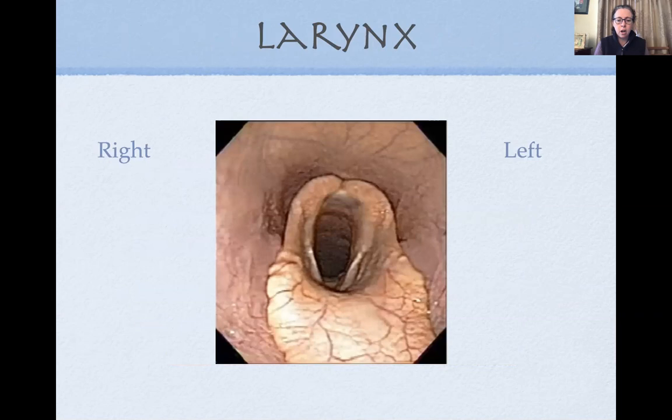In this animal, the right arytenoid is normal. So we can see, if we draw a line down through the larynx, dividing it into left and right halves, the right half appears on the left-hand side of the image. The left half appears on the right-hand side of the image. And you can see that the right arytenoid cartilage is tightly pulled back against the dorsal roof of the larynx. The right vocal cord is tight and has a clean, sharp edge on it.